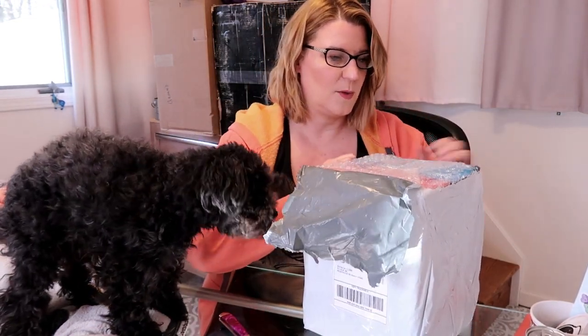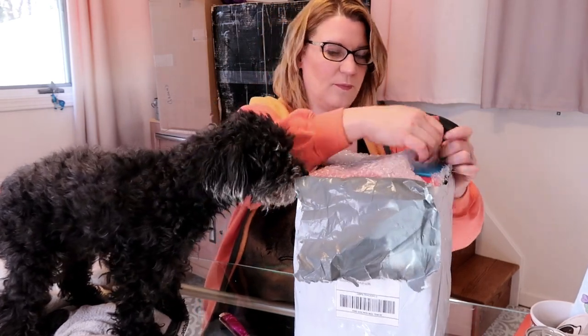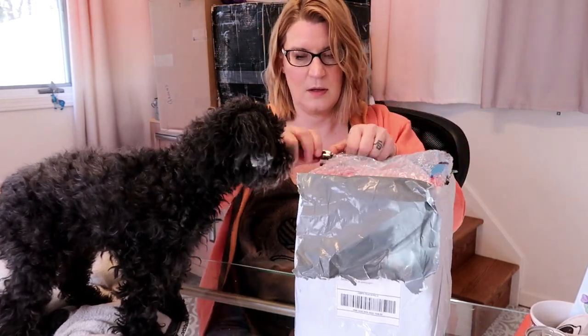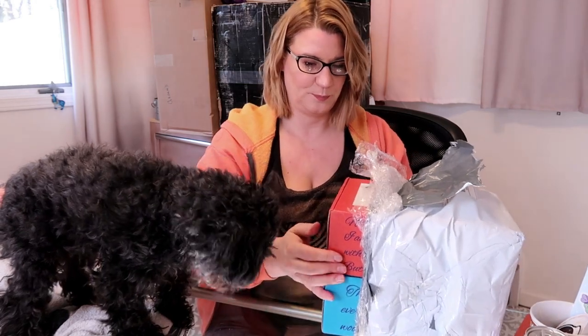So this is packaged up really well. There's actually bubble wrap in here too. And those are the two boxes. Let me get in here. Okay, and so WildWood Farm, they have some famous sheep. They've been in, I think it was Vogue Knitting, and I'll link their website below because it's kind of a fascinating story. So let's do it.